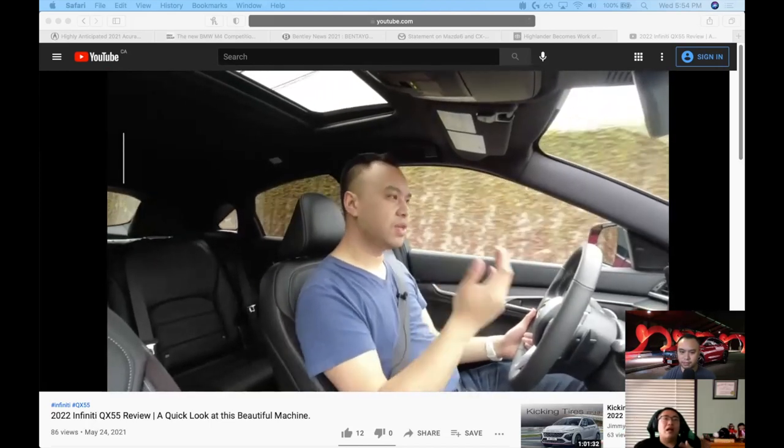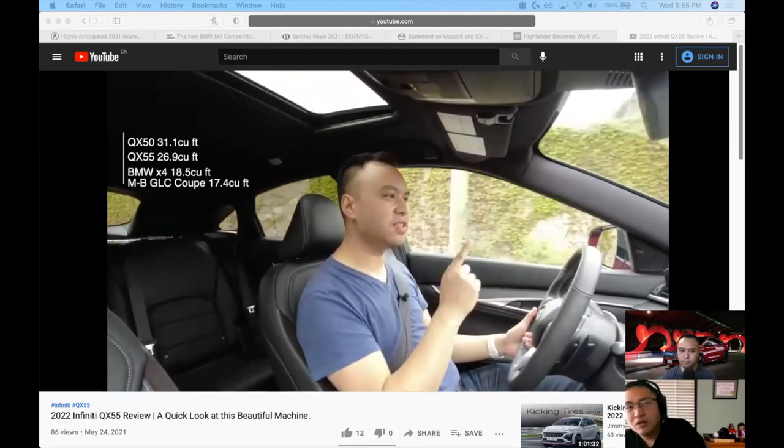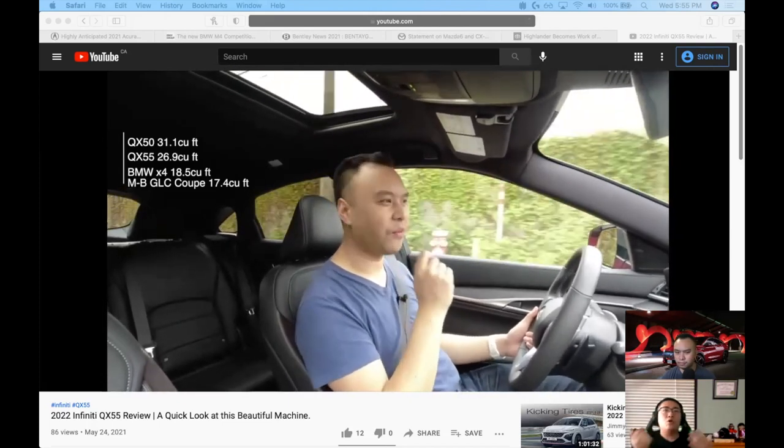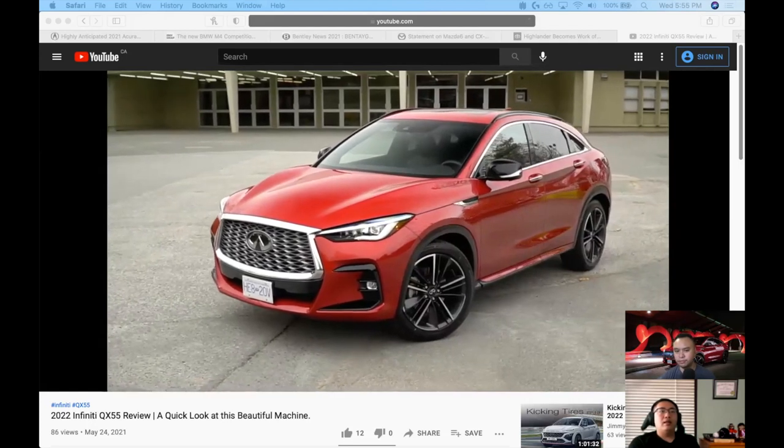I like the Cayenne Coupe, and this is kind of like that. The Cayenne Coupe is your luxury, sporty choice, you're not buying that car to be the most practical. No. And I think this makes sense.